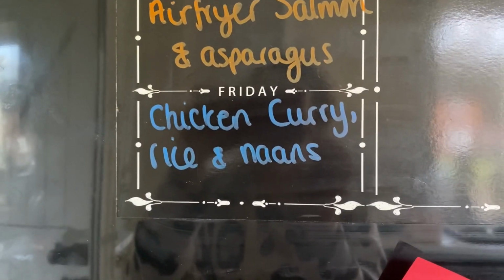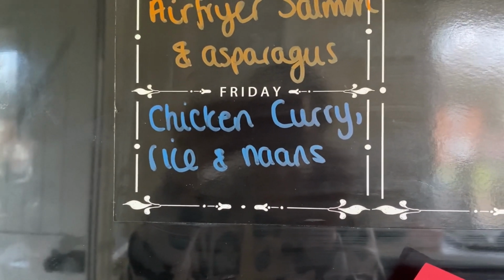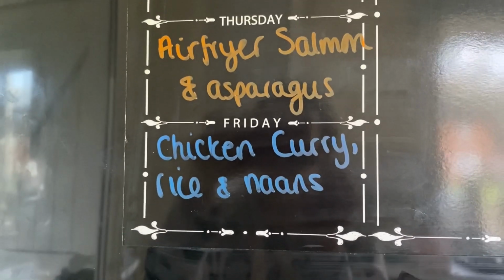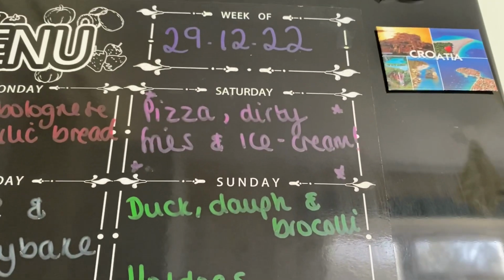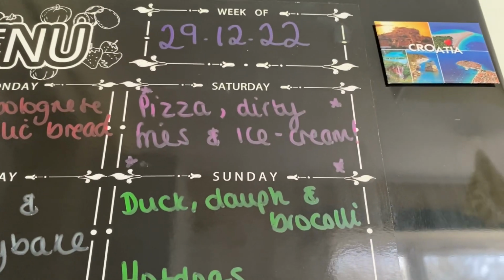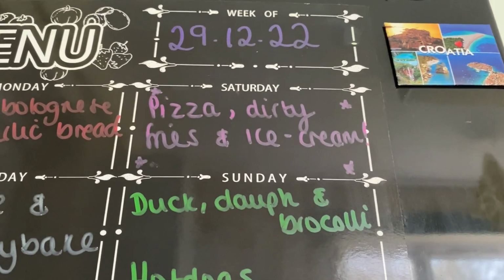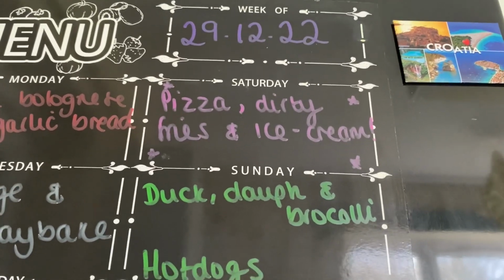And then tomorrow is Friday. I'm going to do the chicken curry, which is the one I do with curry powder, mango chutney and coconut milk. And we're going to just have that with some brown rice and some naan breads. And then Saturday is New Year's Eve, so we're going to have pizza, those dirty fries and some ice cream. It's just a bit of a New Year's Eve picky kind of party sort of dinner. We'll have some drinks and have some music and stuff on.